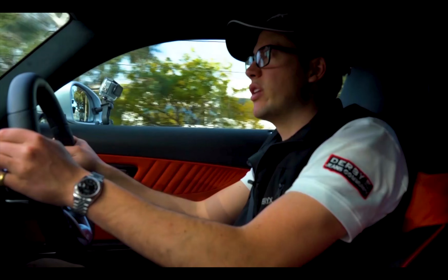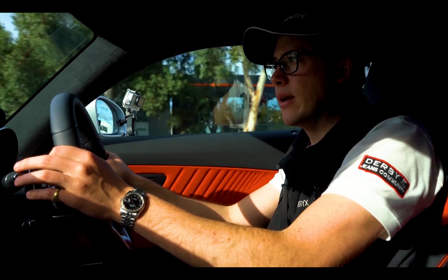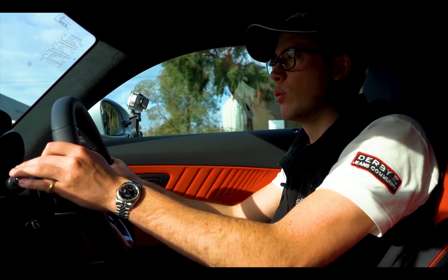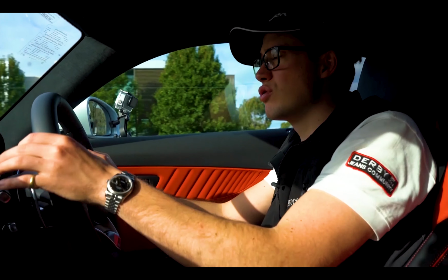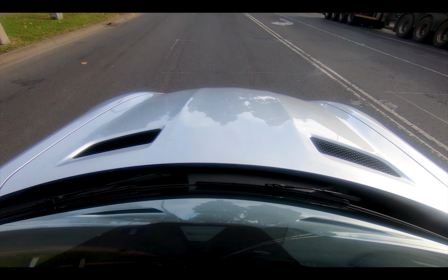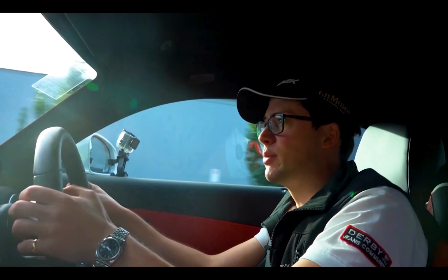Now, I guess, really, the one big question, now that we're sort of coming to an end, is which of these cars is the better car? Which is the one that you'd actually want to own? Well, trying to pick my favourite between the two would be like trying to pick which of your children is your favourite. It'd be a totally impossible question to answer unless you're a bit sick.